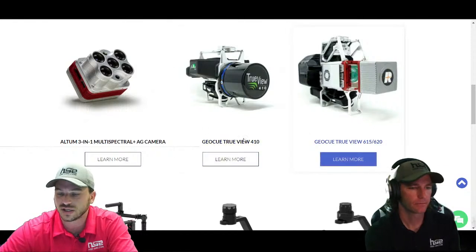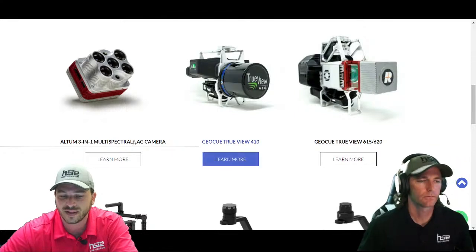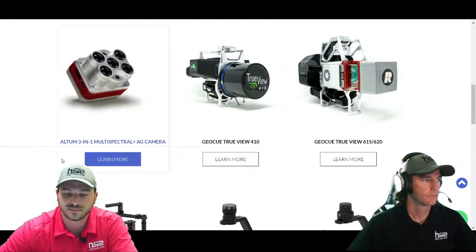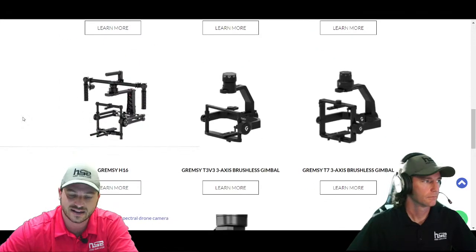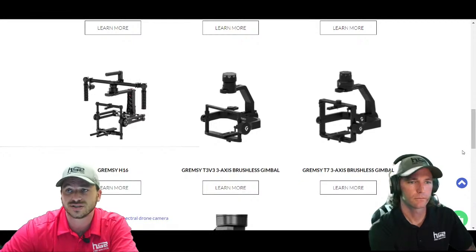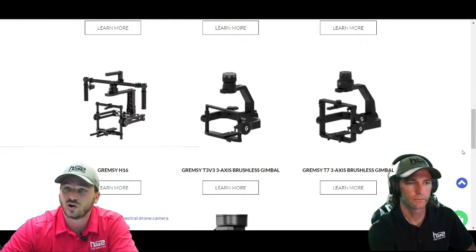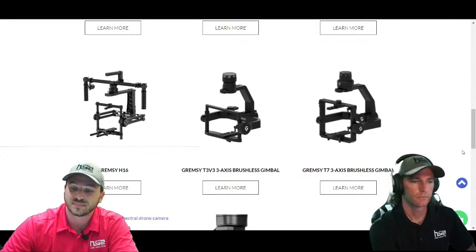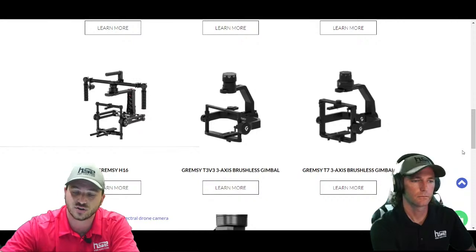GeoCue is a very popular option for LiDAR imaging. This is used for surveying. The Altum sensor is great for multispectral imaging and ag. We have a lot of different gimbal options by Gremsy, which makes top of the line quality gimbals. And these all already have integration options for all of the Harris drones that I just showed you.